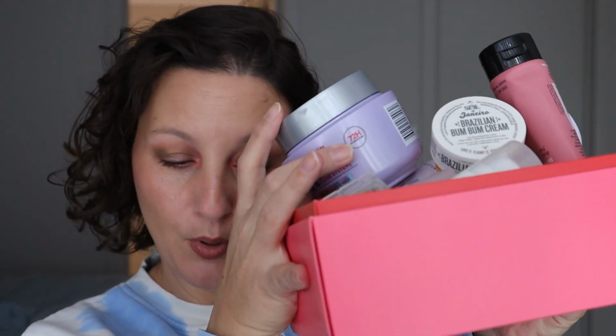I have this box here full of empties and we're going to talk about them. Oh, I do have a couple of declutters in here as well, which I will also talk about. This is probably over the last 3 months or so. Some of it may be a little bit older, but there's a fair few things in here.